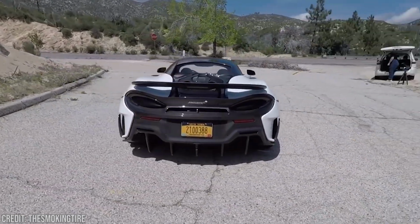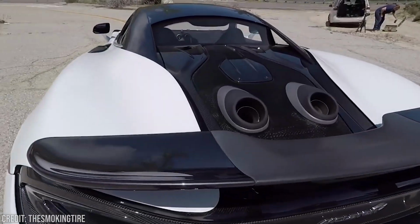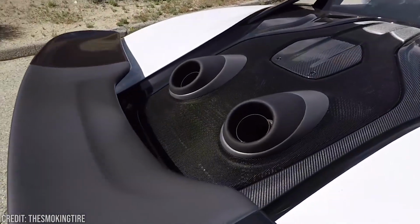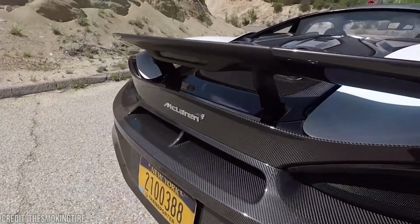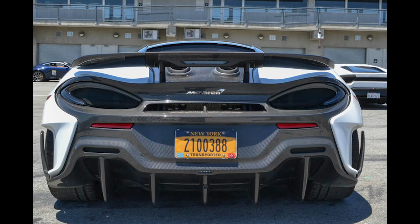But if the tail is not a big enough giveaway, the absolute largest giveaway of a 600LT, and it's super unique to this car for McLaren, is the top-mounted exhaust, which I think is one of the coolest things. There is no exhaust on the rear of the car. Definitely a really cool car, and that is the thing to look for if you want to determine if you're looking at a 600LT. Look for the top-mounted exhaust. Just look at the rear of the car. You'll probably be able to tell from that.